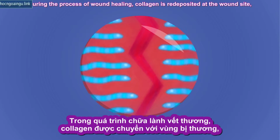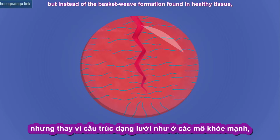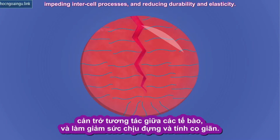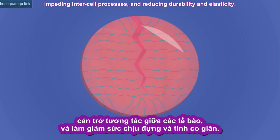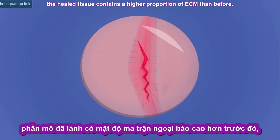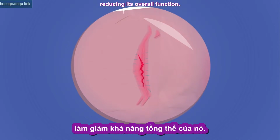During the process of wound healing, collagen is redeposited at the wound site. But instead of the basket weave formation found in healthy tissue, the new ECM is aligned in a single direction, impeding intercell processes and reducing durability and elasticity. To make matters worse, the healed tissue contains a higher proportion of ECM than before, reducing its overall function.